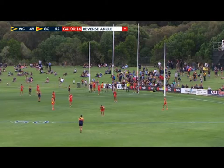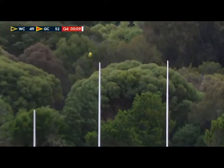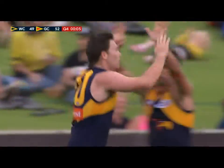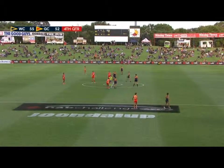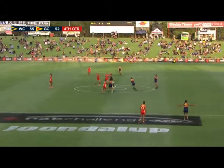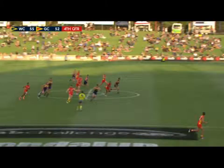He missed a shot to put them in front just moments ago. This time McGovern starts it out to the left. It's bending back, it's there. West Coast in front. So 4 seconds left. Maybe time enough for a clearance and a free kick or a mark, but if this was a home and away season, you'd say it was a heartbreaker for the Gold Coast.